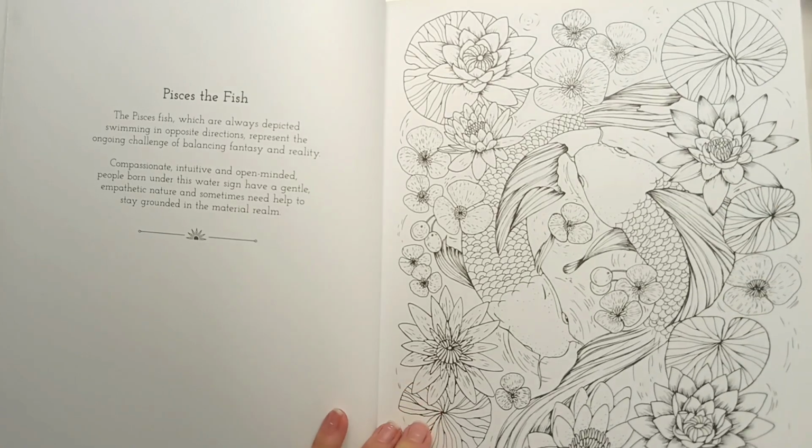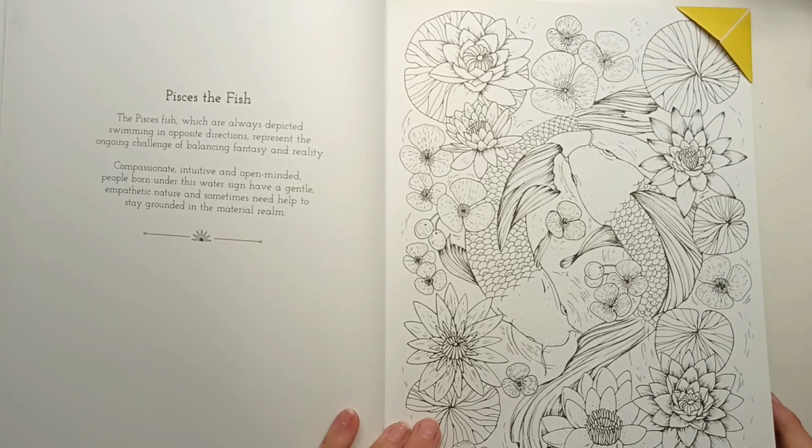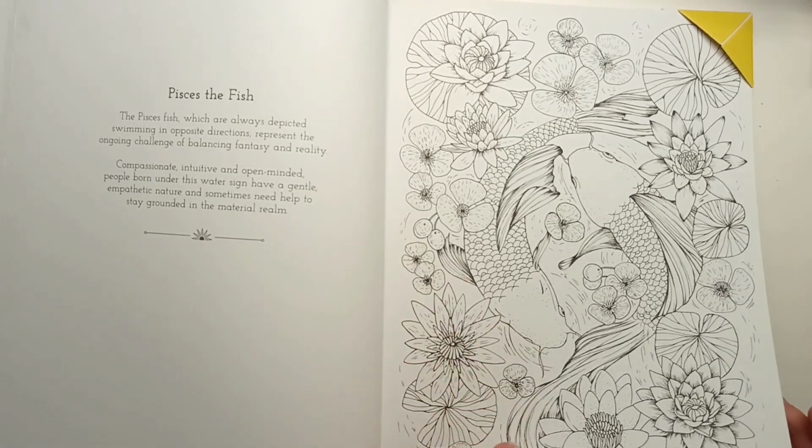So I'm going to flag this one just because I've got Cosmic Spirit with Chaz and an Aquarius page in there that I want to colour. So it might be a nice idea to get a Pisces page done as well.